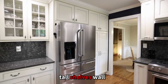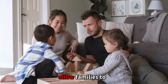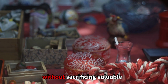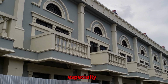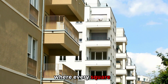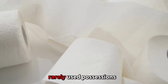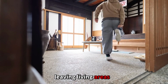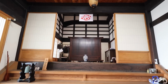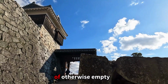Tall shelves, wall-mounted cabinets, hanging organizers, and overhead storage systems allow families to store more items without sacrificing valuable floor space. This approach is especially important in smaller apartments where every square foot matters. Seasonal items, books, household supplies, and rarely used possessions can all be stored above eye level, leaving living areas open and uncluttered. Some homes even include loft spaces or elevated sleeping areas that make use of otherwise empty vertical space.